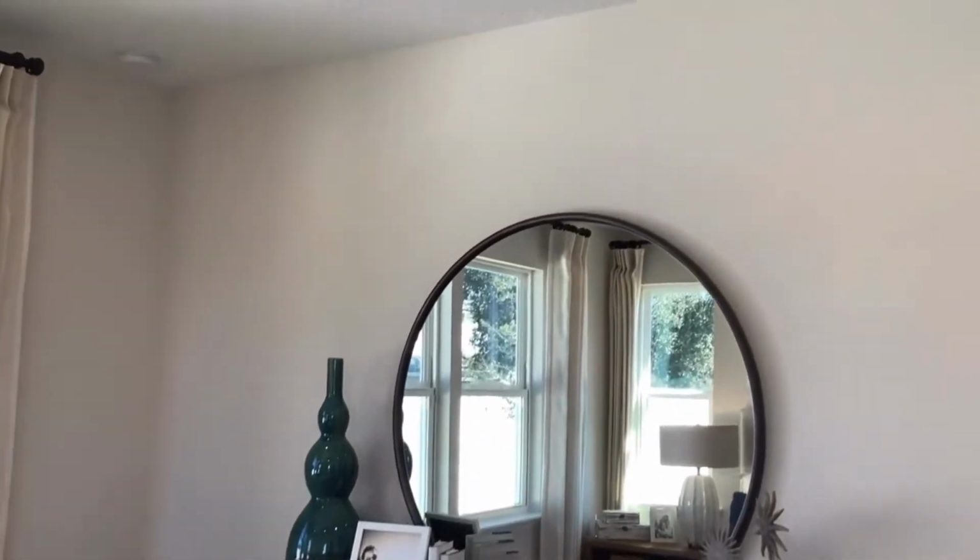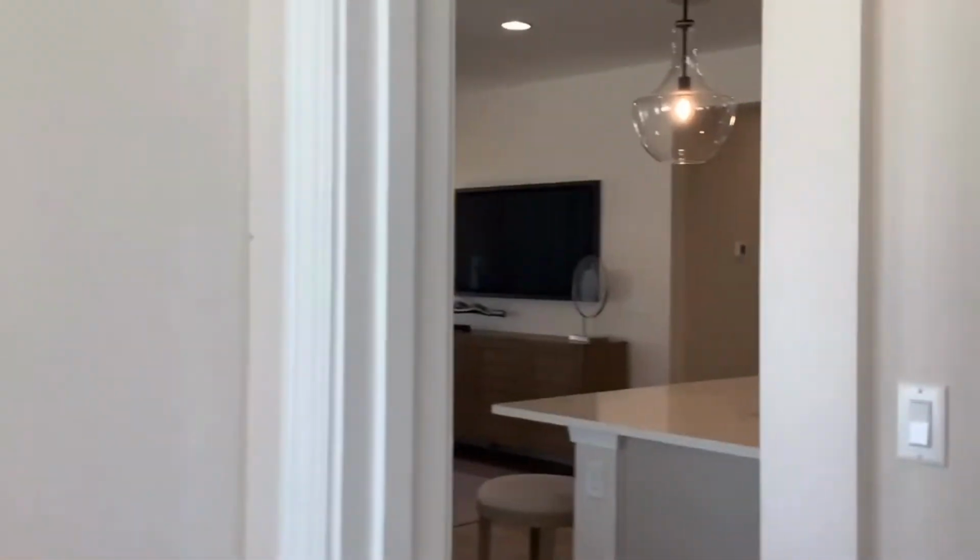And then you go just through the door here, you're back into the kitchen, the living room, dining room area, through the hall, and there's your front door.